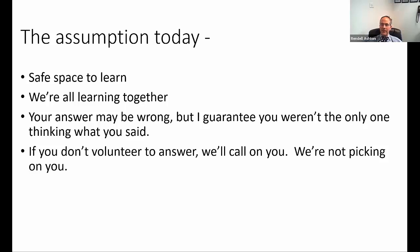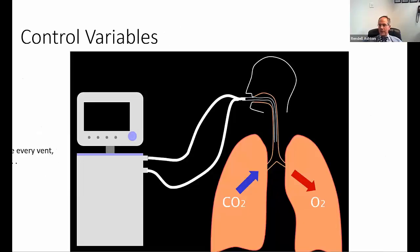So in order to keep things going, we're going to try to keep this somewhat interactive. Speak up if you can. If you can't, we'll look at the participation box and try calling on people to keep the conversation moving. We're not doing that to be mean. We're just aware of our time constraints. So let's talk about a few principles that pertain to mechanical ventilation.